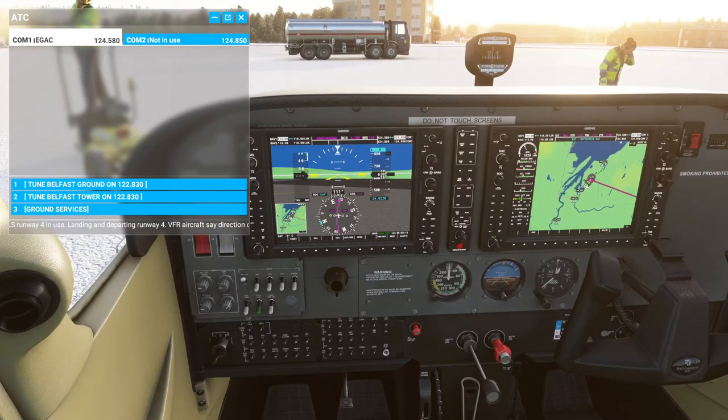It just said Belfast Airport information Echo 0800. The winds are the other way. That's weird.